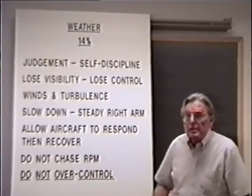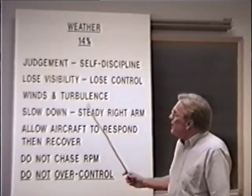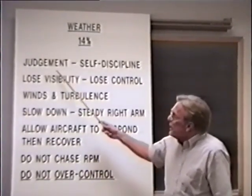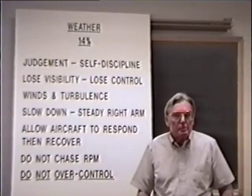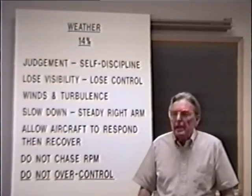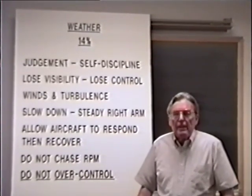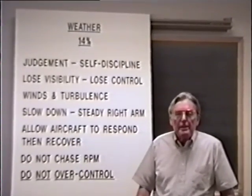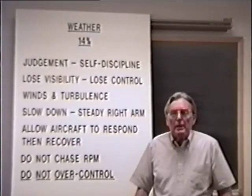Weather has contributed approximately 14% of the fatal accidents in the R-22. One of the things about the weather accidents that has been very frustrating is each of them were really due to bad judgment and the lack of self-discipline. In each case, the pilot knew that the weather was really unsafe, really unflyable, but they would get impatient, and finally, after usually standing around and talking about it for an hour or two, would finally decide to go ahead and give it a try, or go up and have a look, and that would be it.